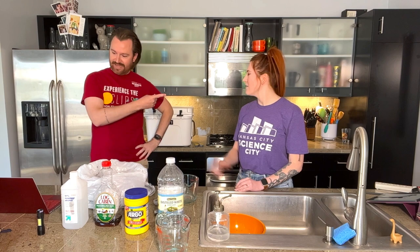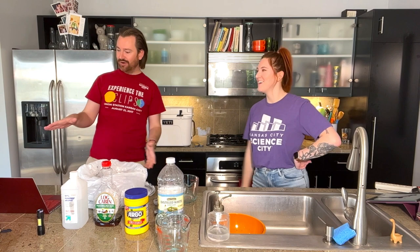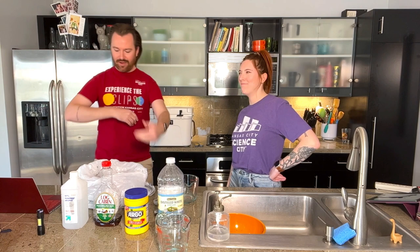Are comets normally humongous, or are they... that's a good question. Are they the size of our dry ice? I'm sorry, that's a great question. So we added some starch. Now comets don't have starch on them. This is representing gravity. So here on Earth, gravity is pulling us down. So we need something to represent gravity.